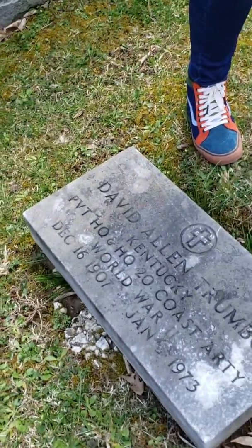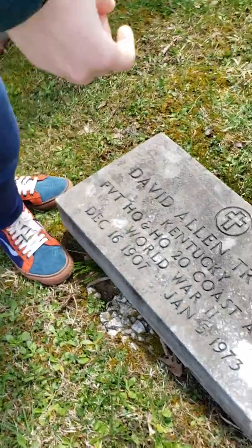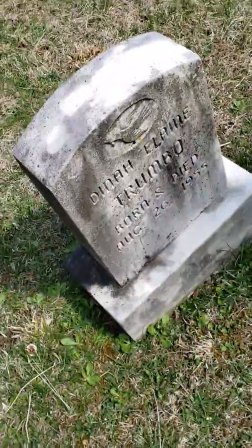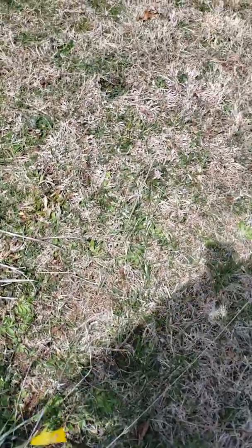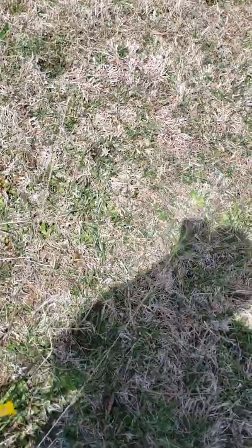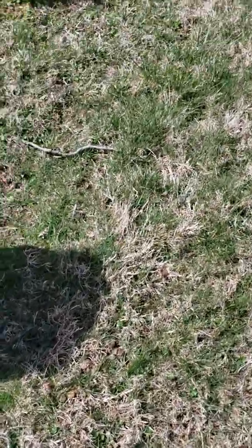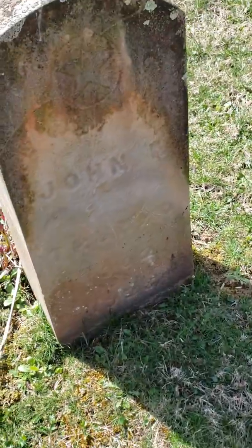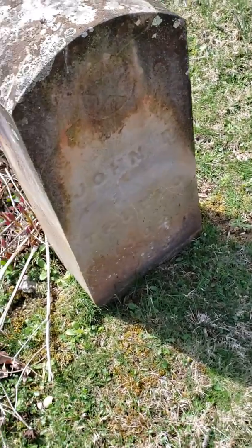What? This was a 1955. Was this their dad? I guess. They have the same last name. Yeah. That makes sense. That's old. Yeah, I can't even read it. John. There's a star. Oh, I'm not even videoing it. They died in 1928. Pretty old. I think.